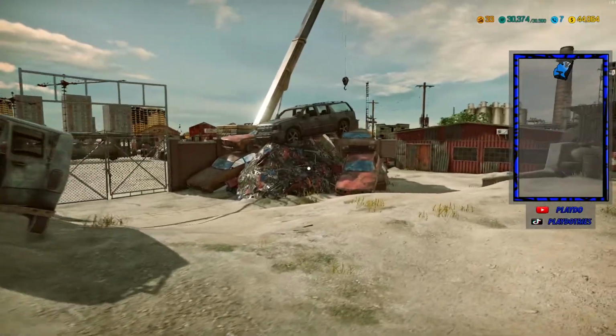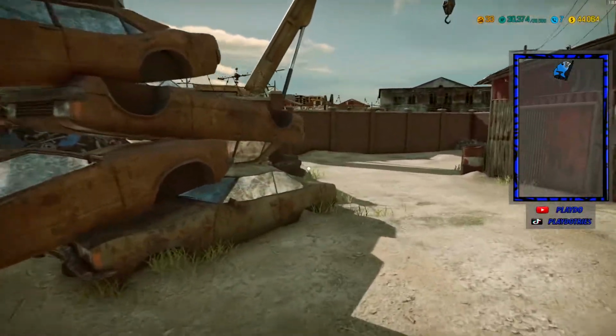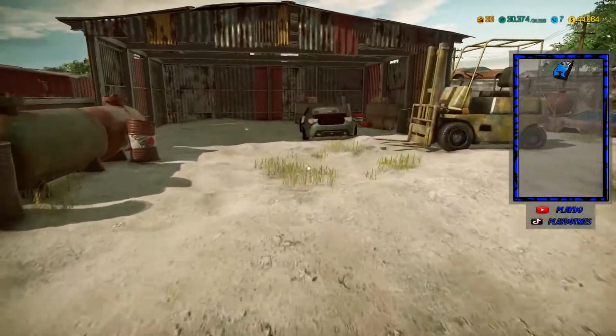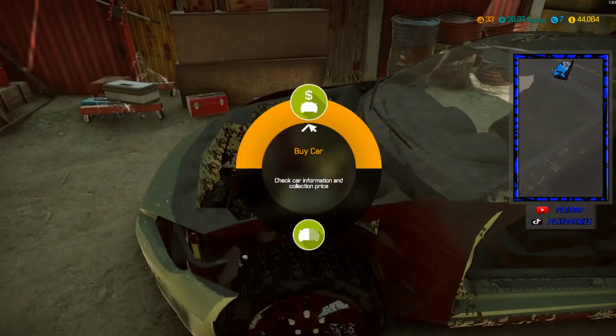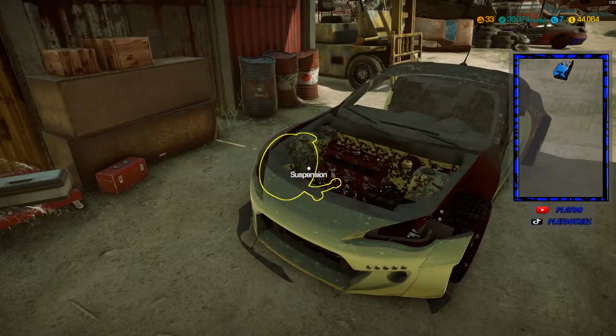So, I can't really find any nice cars out here. No sense because I'll have to buy it, or, well, just me. Oh, there it is. There's the BRZ. Now this might be worth it unless it's $30,000. It's $30,000, sheesh. Now this is gonna make me a lot of cash.